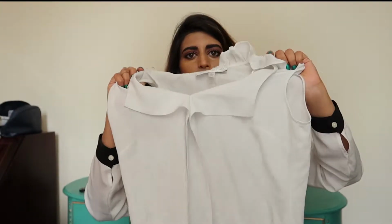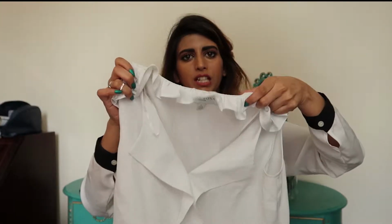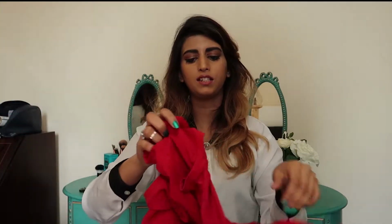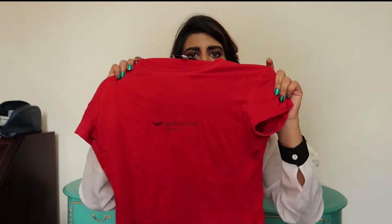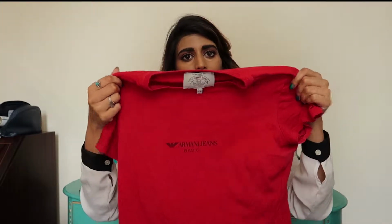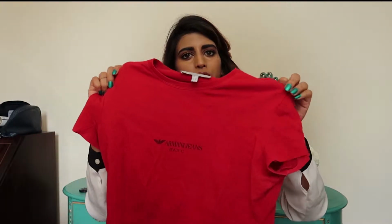For example, like this top I found in a vintage store. It's white, it's got frills on it, and it's really nice for work. You put your hair in a bun and stuff. It looks really profesh. And this shirt, it's really casual, and it's just got this logo of Armani jeans on it. I know some people are not really into wearing clothes that have logos on them, but I love it. I love the cut of it. I love how cool it looks, the colour, everything. Just love it. Have I said the word love enough?